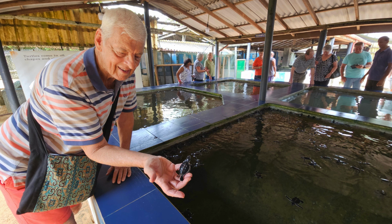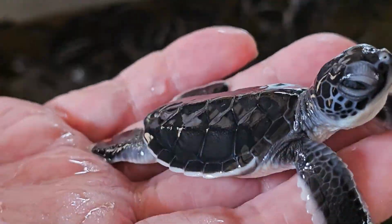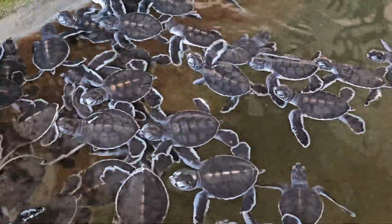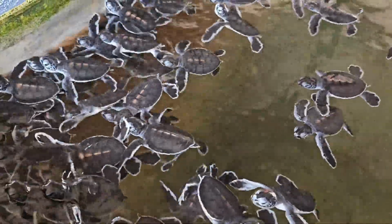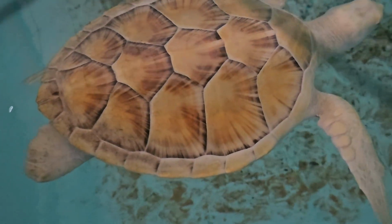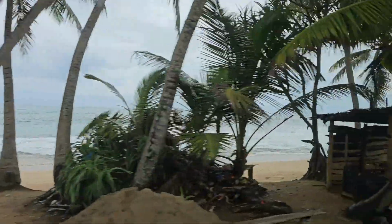Further along the road, we visit a turtle hatchery. These are one-day-old turtles. Maybe they will grow into magnificent creatures like this one day. We now travel north along the coast and hit more traffic as we approach Colombo.